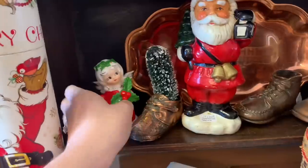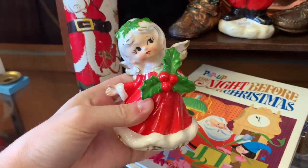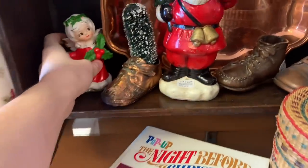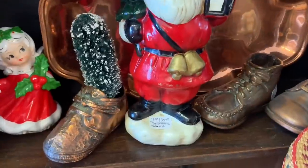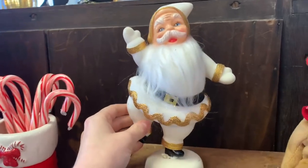I didn't really focus on showing the prices on every single thing, and the price tags and the writing is really small, so it was kind of hard to get the camera to pick up on that. But obviously it's an antique store and the prices are going to vary according to the person and whose booth it is.